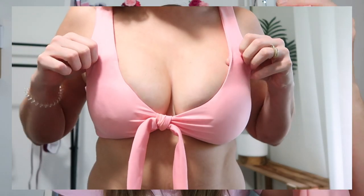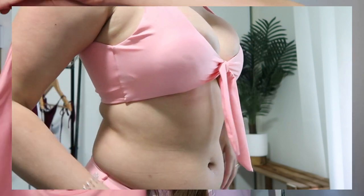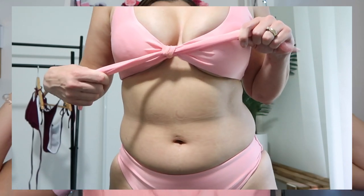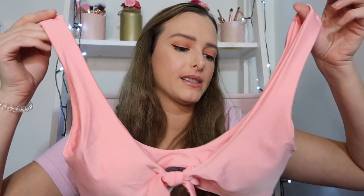Really like that this one has the tie at the front, just because I feel like it doesn't have anything around the back there. There's no clasp. So you'll need something to support yourself if this is too loose around the shoulders. So what I think I might do is, if I want a little bit of a relaxed fit, I'll tie it loosely. If I want the girls to be sitting right up and I'm going to be showing off, I would tie it a little bit tighter to bring them up a little bit, especially with that padding. I think that's going to help a lot.